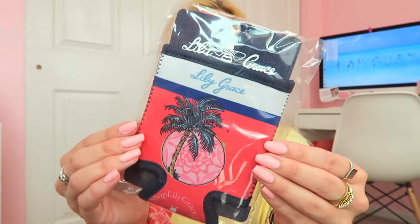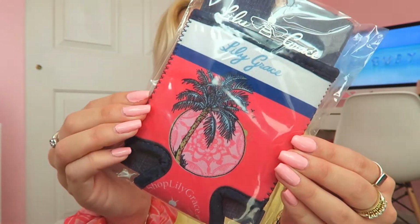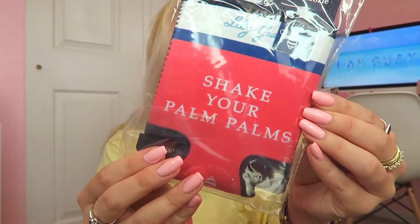So I got a koozie. This is seriously so cute. It's got a little palm tree on it, and it says, "Shake your pom-poms." I feel like that is so cute. And of course it's pink, so they just know me so well.